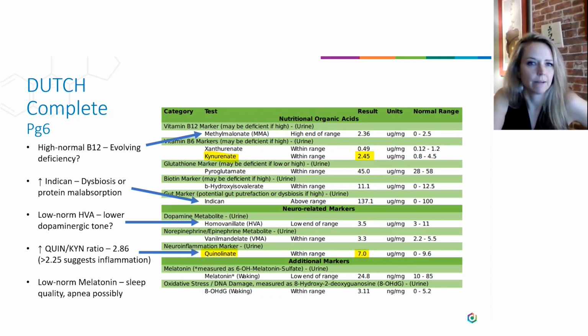Quin-kine ratio is high, and that's suggestive of an inflammatory underpinning. We already saw some inflammation earlier on the test, so it's not really a surprise. This ratio is often higher in patients with cardiovascular disease and hypertension, and should improve as you move some of that inflammation out. And of course, melatonin, when it's low, suggests poor sleep quality or possibly sleep apnea for some patients. Melatonin treatment studies in hypertensive patients suggest that taking melatonin before bed each night lowers nocturnal blood pressure. So it could be a consideration for controlling nocturnal blood pressure.